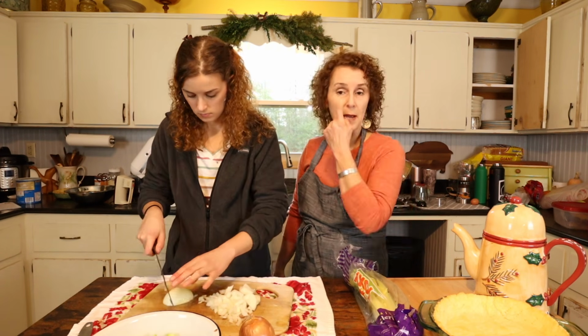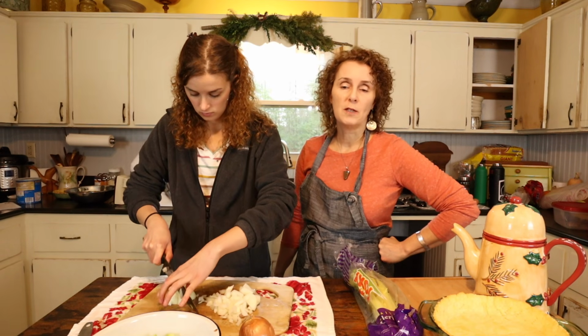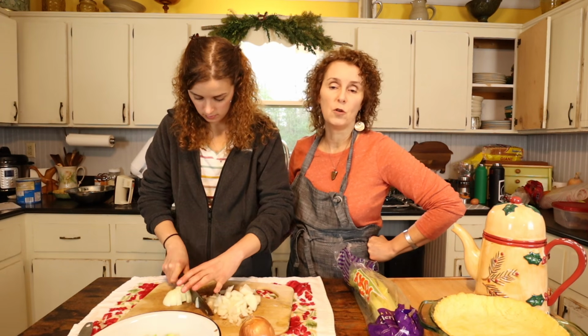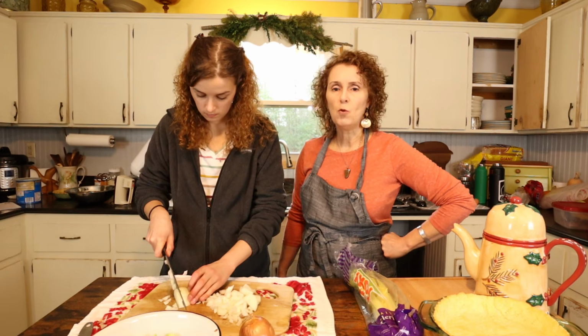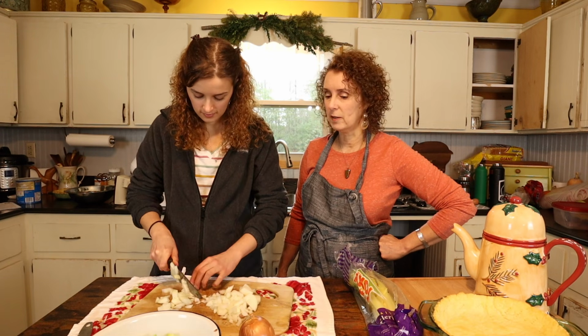So Corey's making our dressing. Matt made it for years. It's just the best dressing. It's his grandfather's recipe, and we'll put a link down below if you're interested in seeing it. It's just a cornbread dressing, but it's really good. But somewhere along the way, Corey took over the job. Yeah. And she's been making it for the past several years, and it is really good.